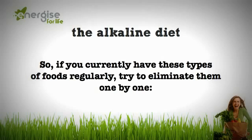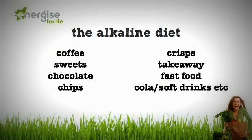So if you currently have these types of foods regularly, try to eliminate them one by one. For instance, you could commit that this week you're going to have just 1 coffee each day and cut out chocolate until the weekend. Then next week you could just try to have 1 takeaway that week. Then the next week you can swap out soda for water with fresh lemon squeezed in, and so on.